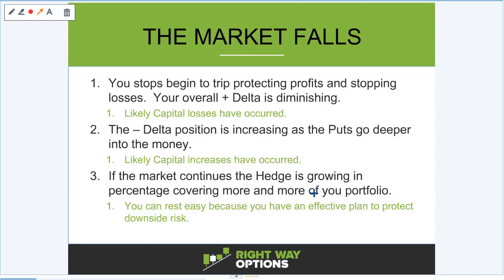So if the market continues to fall, your hedge is growing, you've got more protection to the downside, you have comfort, you can rest easy because you are protected in your account.